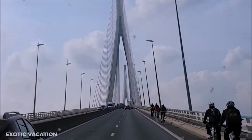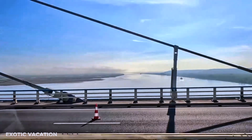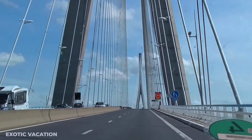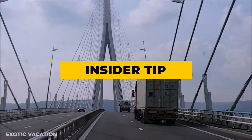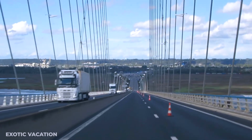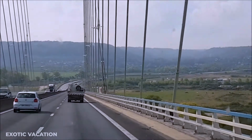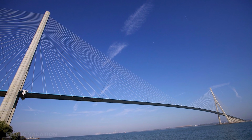It's not a place to linger, but it's a striking way to begin the day, reminding you that this quiet harbor town, with all its half-timbered charm, still belongs to something broader and more connected. Insider tip. For the clearest view and cleanest light, head to the roundabout just after breakfast. The morning sun sharpens the cables and silhouettes the bridge beautifully against the sky.